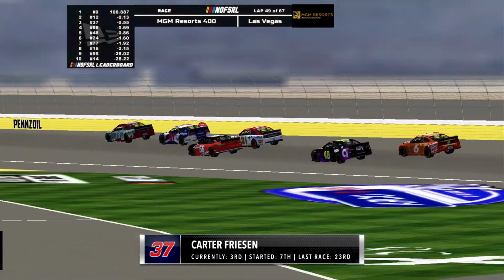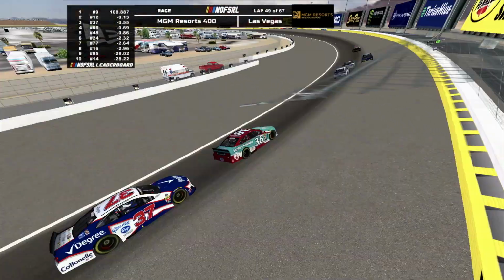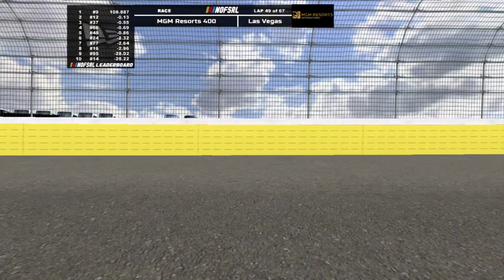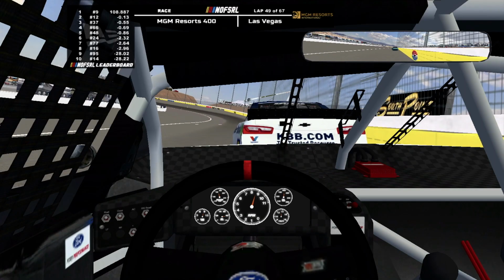Because here comes Ryan New in the 66. And that 66 also has had a very good car today. The problem is that the pit stops have been killing that 66 team. A battle for the lead ensuing. Johnson up to the back bumper of Rossello.